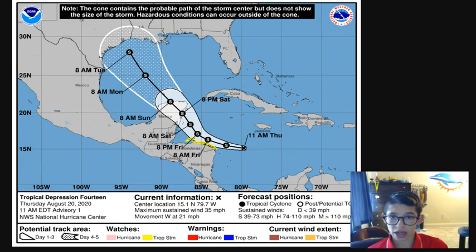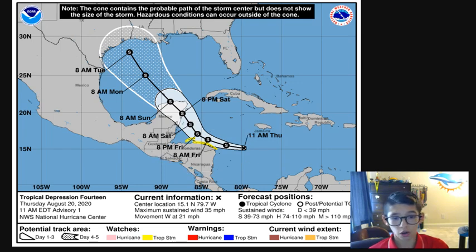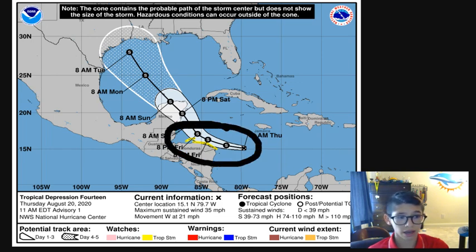Let's check out now what Tropical Depression 14L has. As you see, tropical storm watches have been issued here for Honduras and Nicaragua, for the coast of Central America, because it's going to get very, very close to making landfall in those areas.